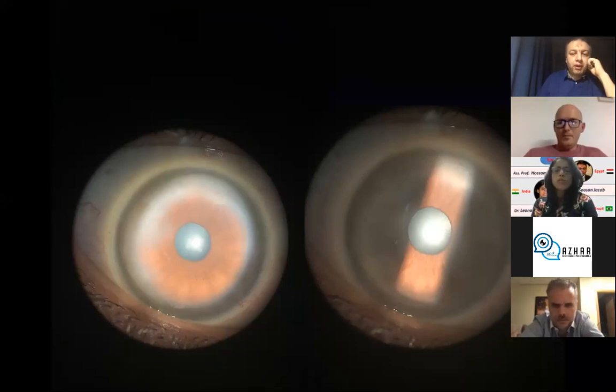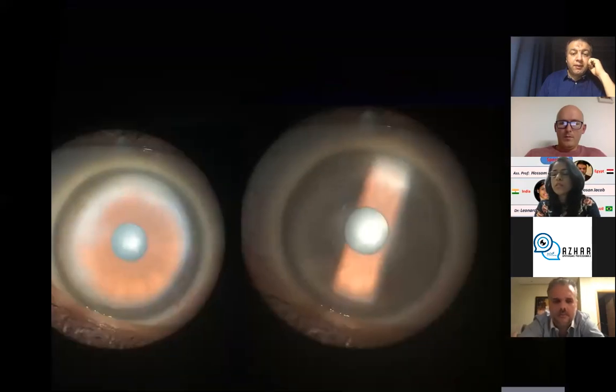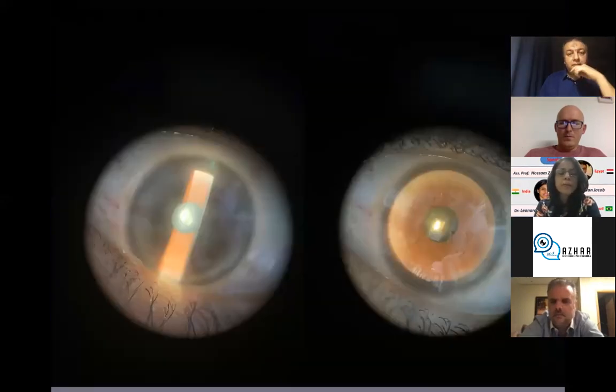How old is this patient? She is 28. You said she's 28 years old? Yes. Okay. And she's married and has a lot of children.